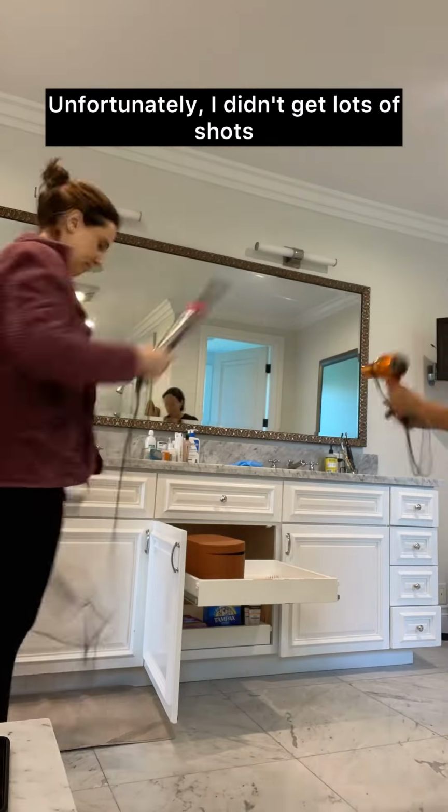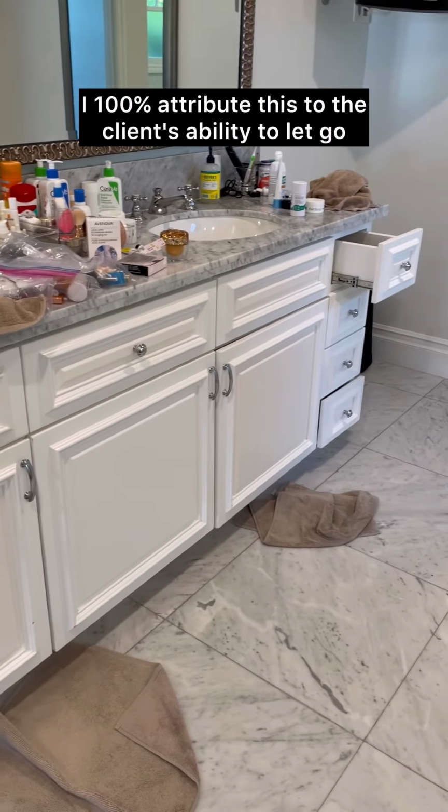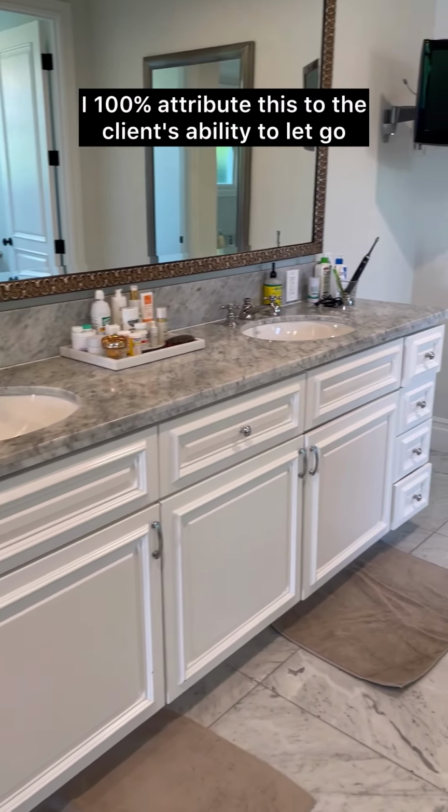Unfortunately, I didn't get lots of shots of the interior spaces, but you are going to get a chance to see the incredible before and after that we were able to achieve. And what do I attribute this to? I 100% attribute this to the client's ability to let go.